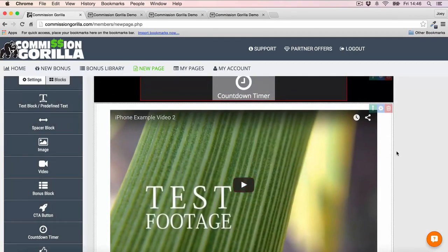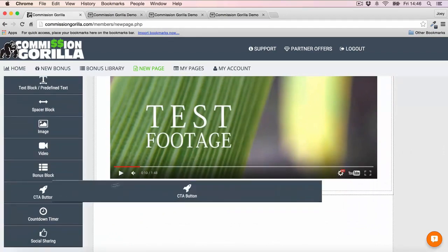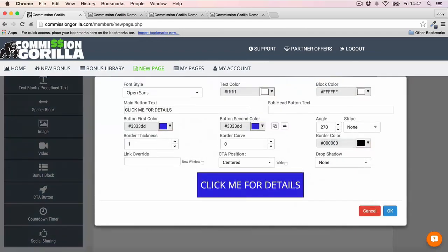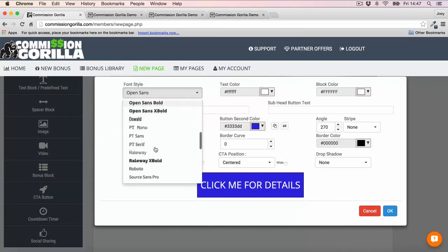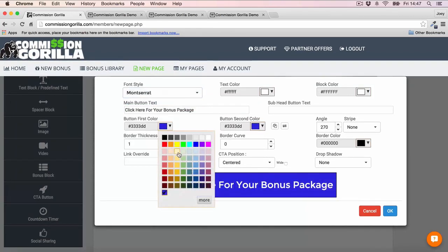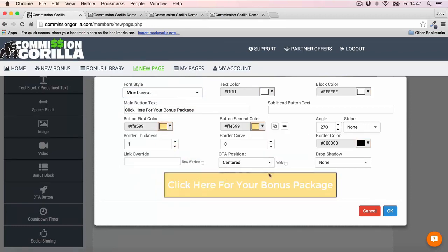Then I want to add a nice button underneath the video. All right, so we'll go to CTA button, just there, and you can customize the button however you like. So once again, hit the cog, and we can go in and change this up however we like. I'm going to change the font up so it matches my other copy. I'll customize it a little bit. And you can do gradients and things like that as well, which is pretty nice. So if you want to add a gradient to the bottom of the CTA like that, you can do that.